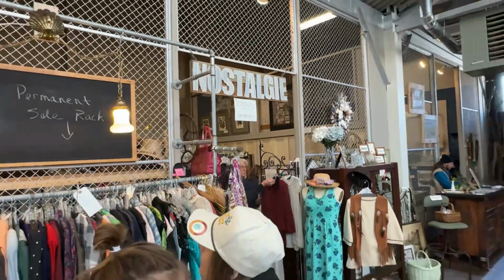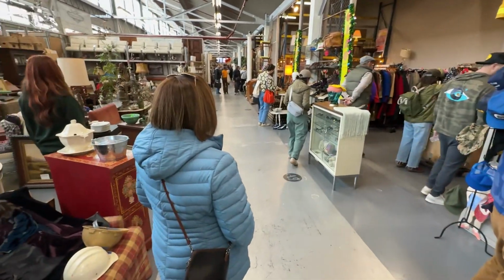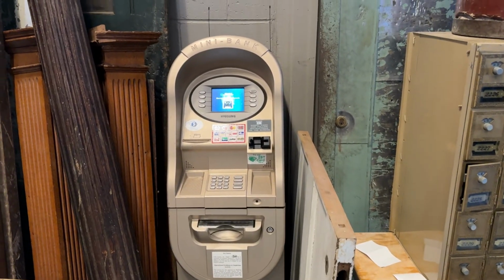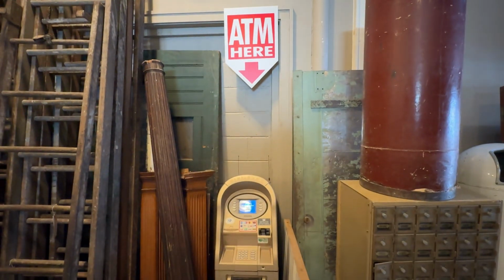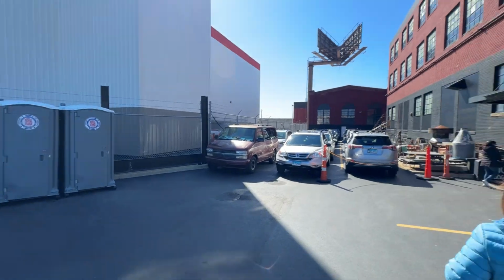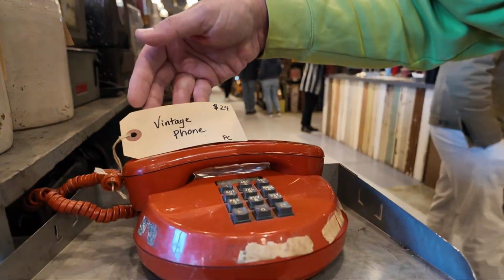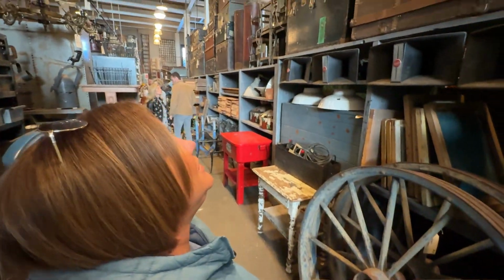And there are multiple forms of payment accepted at Mongers Market. It does vary from dealer to dealer, but cash is always welcome. And yes, they have an ATM in the building, and they do have bathrooms. Porta potties outside. Do they call them porta potties here? Porta Johns.